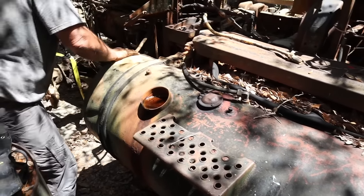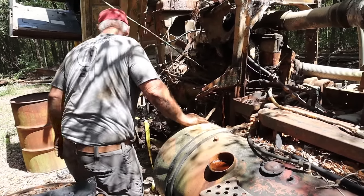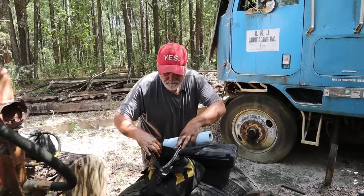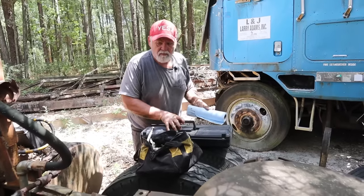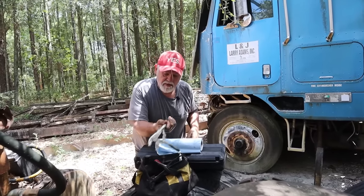Hey, Hank, I'm gonna need a crescent wrench, too. Okay, I think it's over here on that fender. I didn't say for me to walk and get it. Where's the crescent wrench?